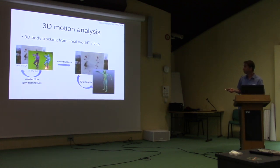So again, we will take benefit of the fact that we have a 3D model learned in the lab about the climber, and we will do a projection of this 3D model onto the real world until convergence of this alignment. So the motion will obviously be a little bit different. This is what the machine learning algorithm is made for: to generalize the motions that we learn in the lab to the real world situation.